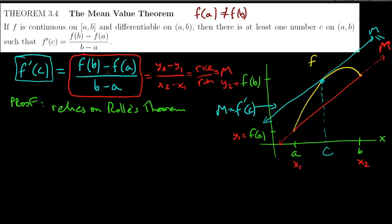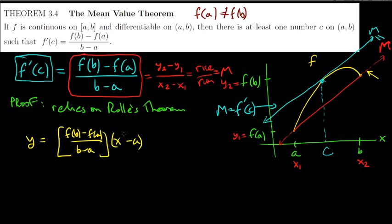The trick, of course, is to look at a function, and we're basically going to tilt this so that this slope becomes 0, right? So we're going to take a new function. We're going to call it y is equal to f of b minus f of a over b minus a, all times x minus a, plus f of a. So this new function, we can call that g of x if you like. You can show that g of x will then look like this. It'll satisfy Rolle's theorem. So then you use Rolle's theorem on g of x, and that would prove the mean value theorem. So that's just a brief sketch, right?